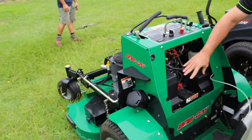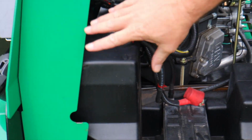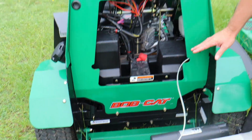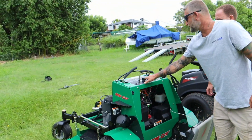This is good. So you've got your fuel tank here. Now I believe it's about 20 litres. Yep. But as you can see, it's a low centre of gravity, so it keeps the weight low in these machines. Okay. And so this up here, what we've got on, off and reserve.